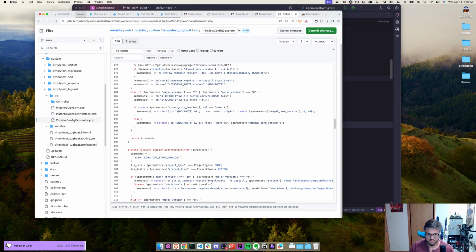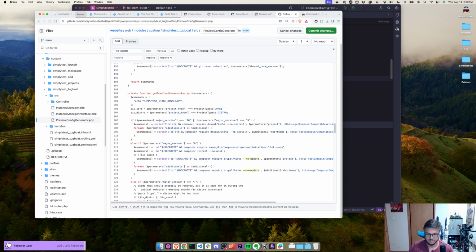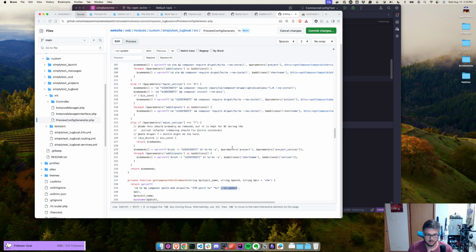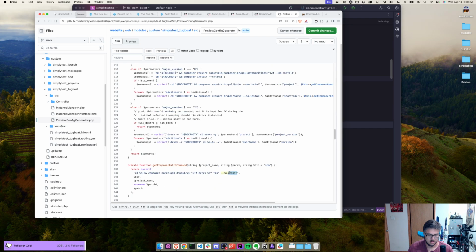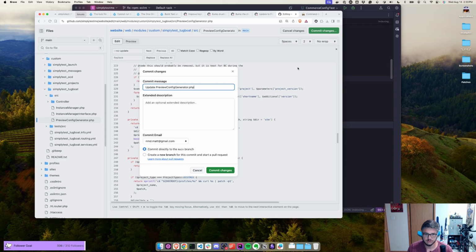No install. Require. Again, install. Patch add. I'm going to keep this one because I have no idea. We have it there. I don't know if it actually does anything or not, but I'm going to leave it. So let's change it. Let's say use no install over no update.